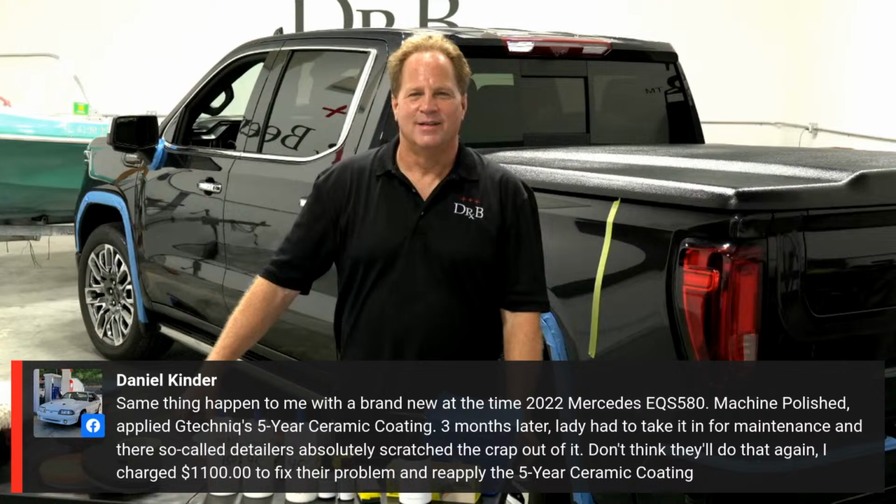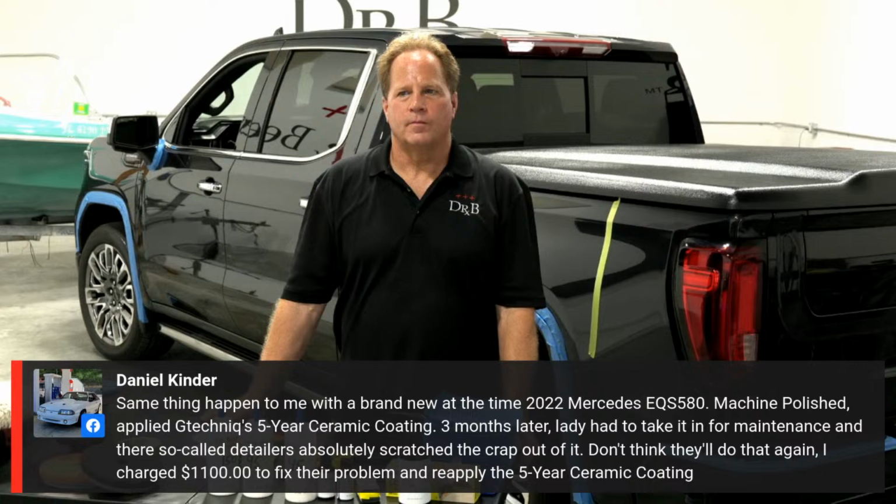This one's a long one, okay? Same thing happened to me with a brand new, at the time, 2022 Mercedes EQS 580. Machine polished, applied G-Techniq's 5-year ceramic coating. Three months later, a lady had to take it in for me for maintenance, and their so-called detailers absolutely scratched the beep out of it. Don't think they'll do that again. I charged $1,100 to fix their problem and reapply the 5-year ceramic coating.